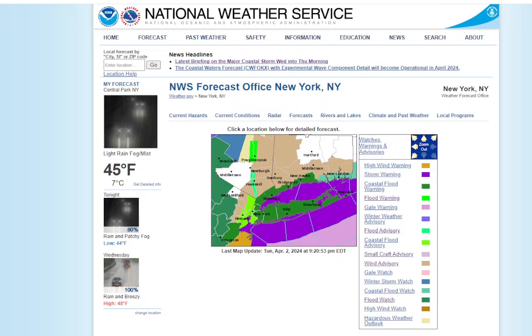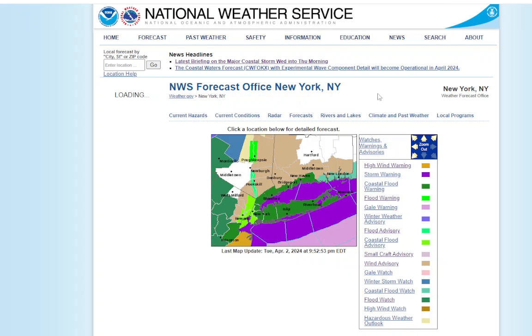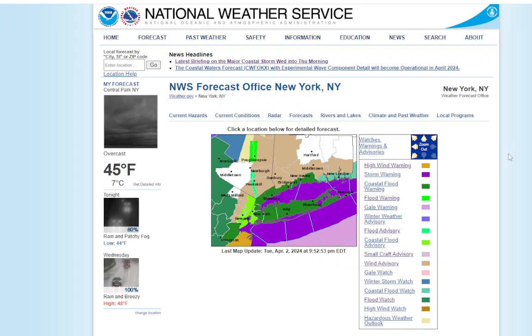I expect a high wind warning to be issued for our area any day now. It's just for Jersey, and I don't know what the Weather Service is waiting for, but we are going to need a high wind warning for our entire area tomorrow. And I haven't even gotten to what's going on to the north, and I can't even focus on it. We have enough to worry about in our area.